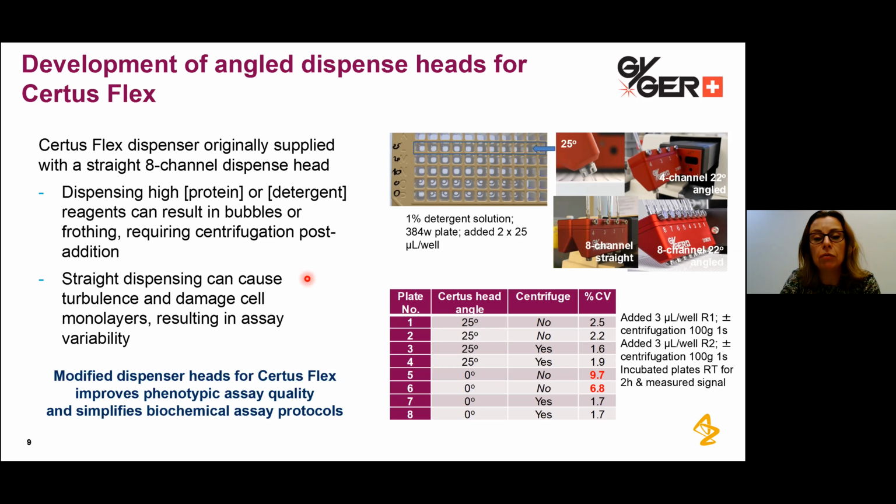And the way that we've resolved that is we would actually centrifuge the plates post-addition. The other area where straight dispensing can cause these issues, we found, is cell assays with monolayers, where it can disrupt the monolayer by damaging it as the dispensed reagent hits, and that can introduce assay variability. So we worked with Gyger to see if we could develop a new dispense head which would dispense at an angle down the side of a microtiter plate, so much more gentle, as shown in this image here.